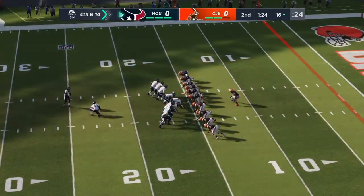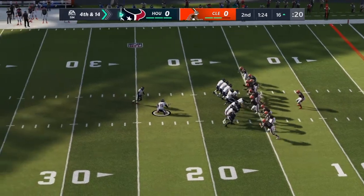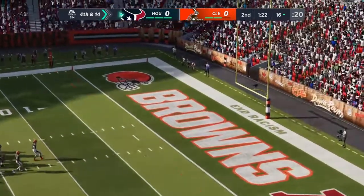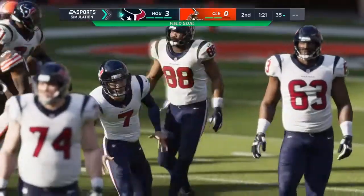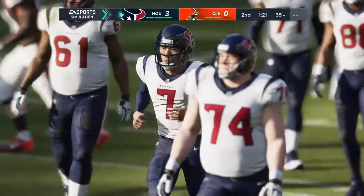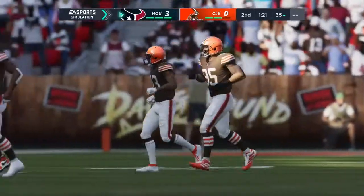So on 4th down, Texan kicker Kaimi Fairbairn comes on. This a 33-yard attempt. Fairbairn able to put this one through. And it's now 3-0 Texans. So they get the field goal, but that was a 14-play drive to get 3.